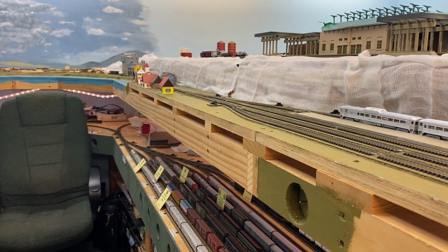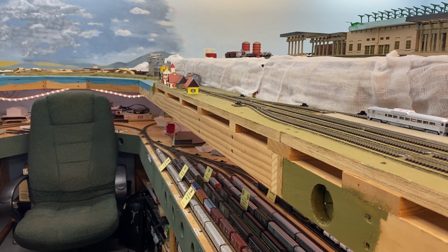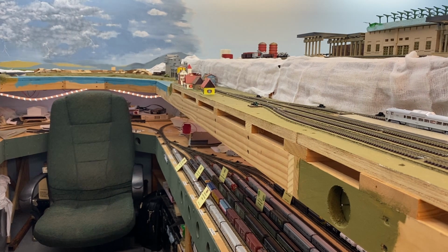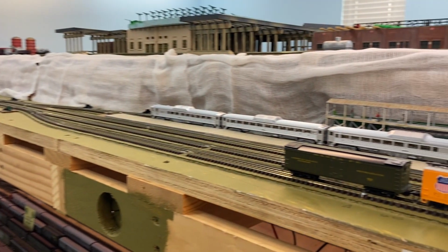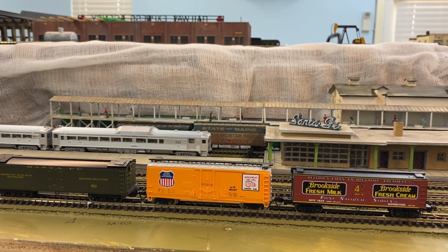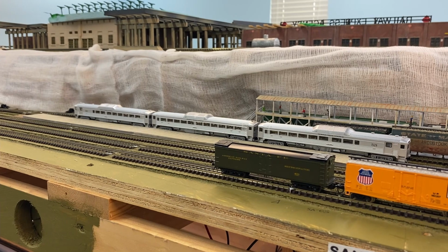The train is now continuing its trip. As you can see in the distance, it'll be going past Bubba's Sand and Gravel. And here it comes. It will go onto the track alongside the station here in San Angela, which is right there, modeled after the Lawrence, Kansas station. And there you see the Turtle Creek Central commuter train.